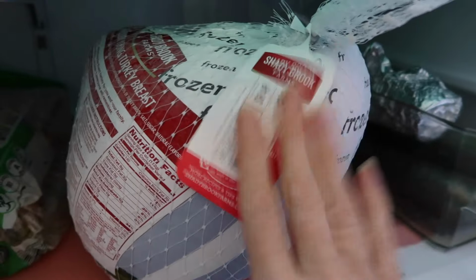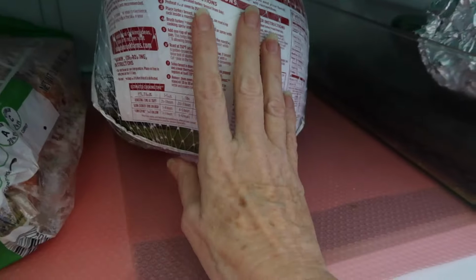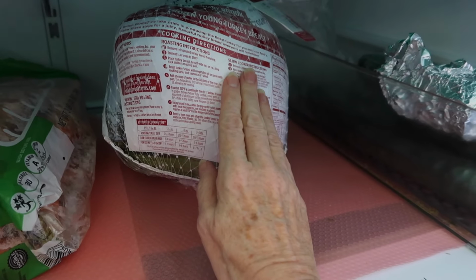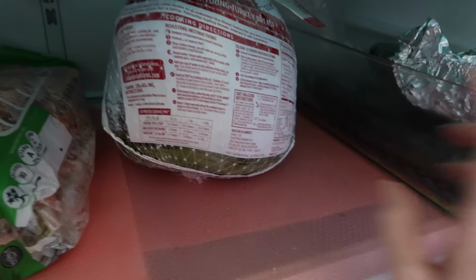I think it was on 3 weeks ago, and now it's on sale again. I don't have room in my freezer to buy a bunch of them, but I've just been buying whatever is 99 cents a pound. There's been something every week, a meat that is 99 cents.